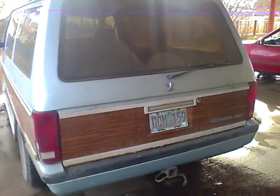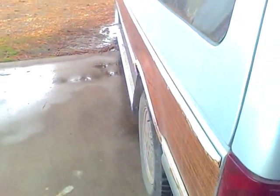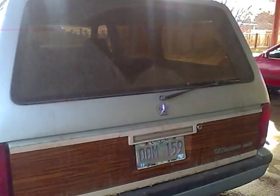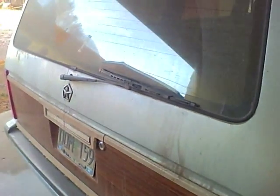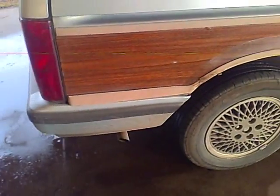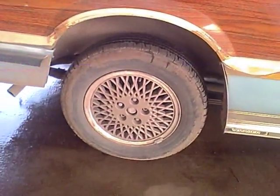I don't know if you want to call that luxurious or not, but they've all been really spongy, and because of that they don't really handle very well, but they ride really well and they do well on the highway and stuff like that. These rear wipers are sometimes a pain in the butt to replace. I've broken the arm on one before and kind of rendered it useless. It's got drums in the back. You can't really see that.